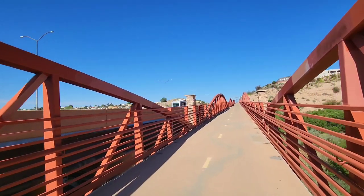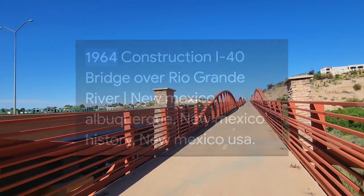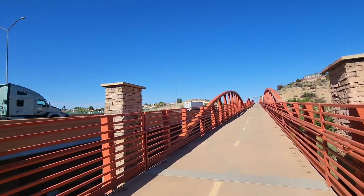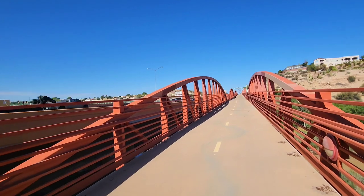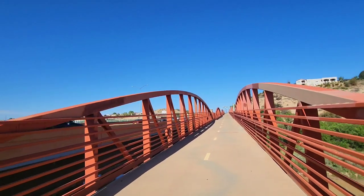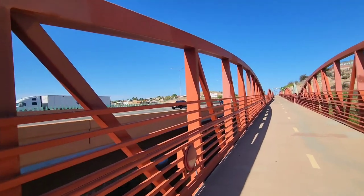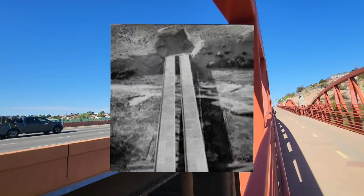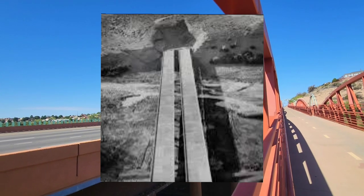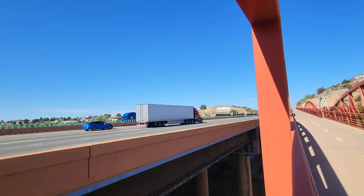Now this section of I-40 was built in 1964. Going east and west over the river. Of course, right now you probably drive right through it, but it can get pretty deep at certain times. I wanted to show you this. Check out this picture. I think it's absolutely fascinating. You can see the little berms on each side there.